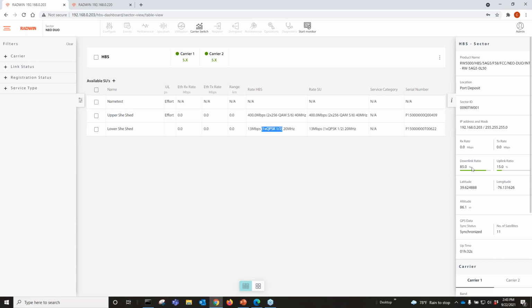It's not that much of a difference. As a matter of fact, you won't even notice. I've got geolocation information coming from my internal GPS receiver telling me my latitude, my longitude, and my altitude above sea level in meters, not too far above. It's also telling me how many satellites. So I'm doing GPS synchronization, triangulation. I need 5 satellites. I've got 12. So I ticked down to 11 there.